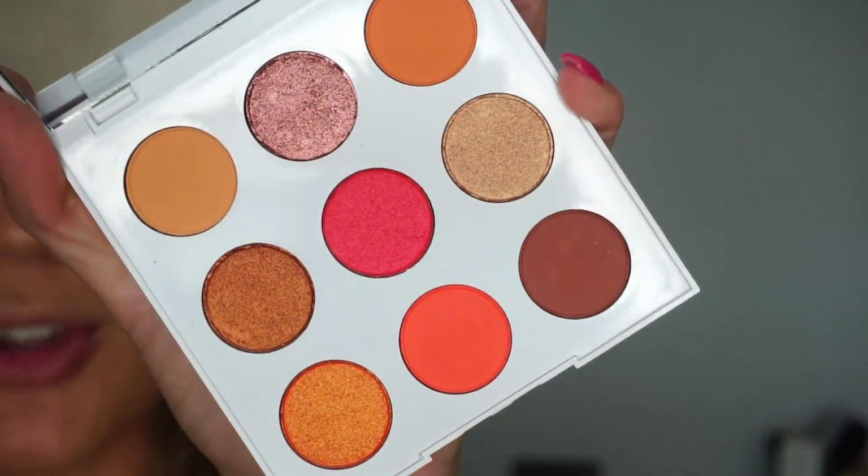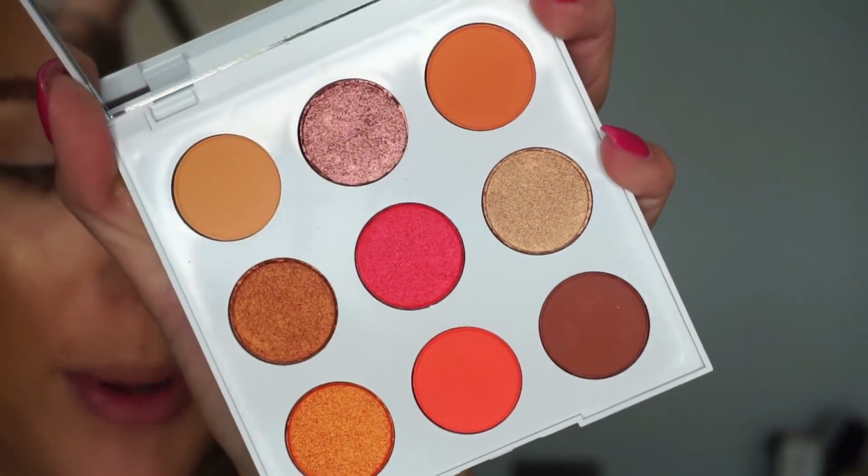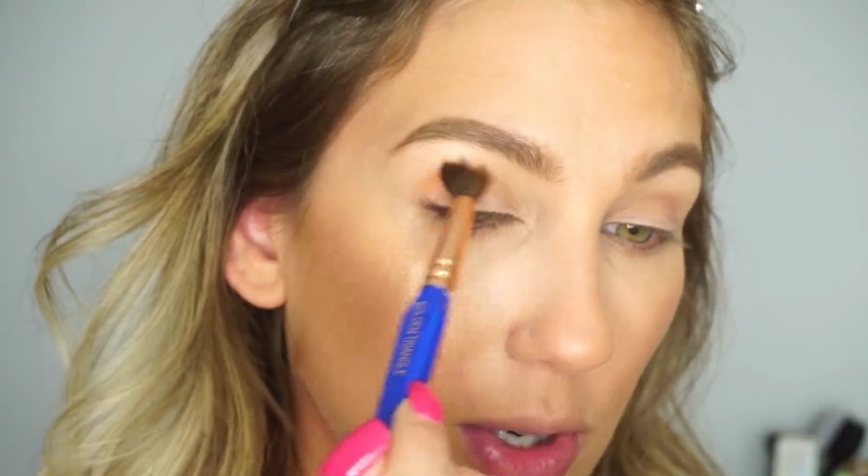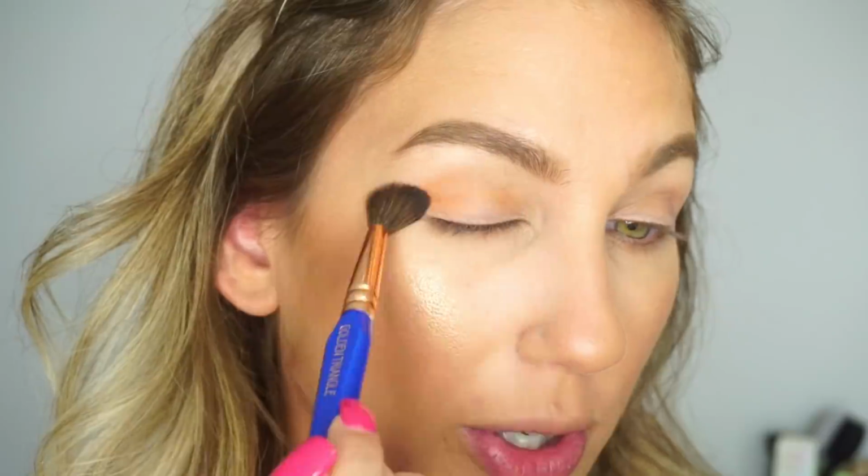Okay, so I'm going to come into the Sol Palette. So this guy's $12 at the Colourpop website. I did recently review the Mar palette if you'd be interested in that review. I will leave it linked down below. I'm going to take my Bdellium Tools 785 Tapered Blending brush. There's a nice mirror on it as well, which is great. I'm going to come into this third shade right here. It's kind of like a peachy brown, kind of looks like. And I'm just going to work that into the crease here.